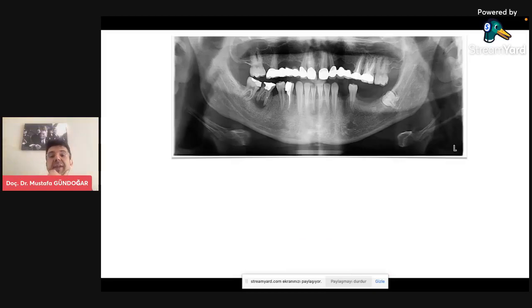Now let's discuss some cases I have performed in my dental clinic. For example, look at this case. There is a huge apical lesion at the apex of the root. I performed the root canal treatment for this patient, and I advised this patient to go to the restorative department for filling of his tooth.